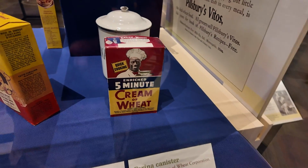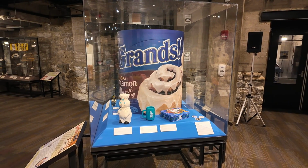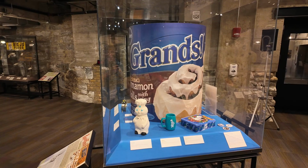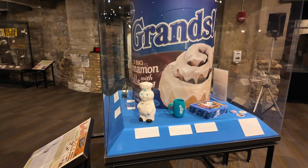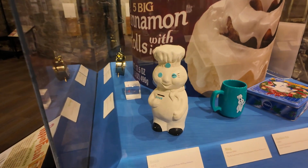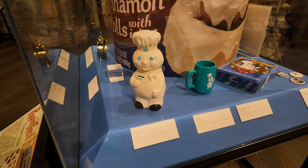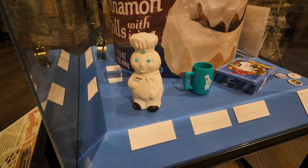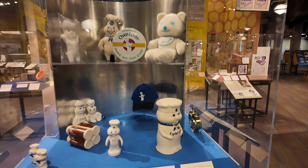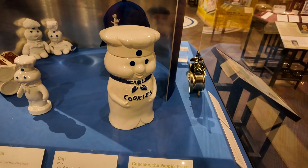And Cream of Wheat. The Pillsbury Company was actually founded here in Minneapolis, the original Pillsbury Mill right across the river from where we are now. You can see there their iconic character, the Pillsbury Doughboy, a little boy made of dough that loves baking. Yeah, you can see all the Pillsbury stuff there. The Pillsbury Doughboy cookie jar.